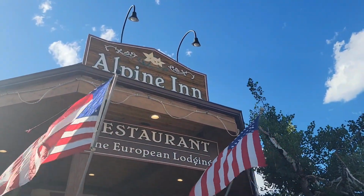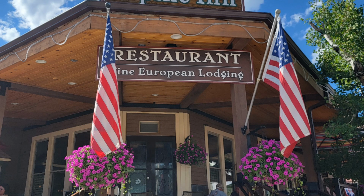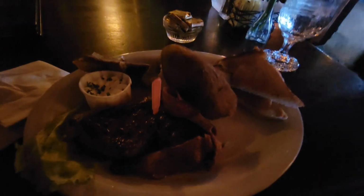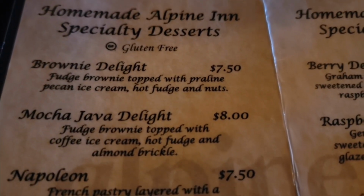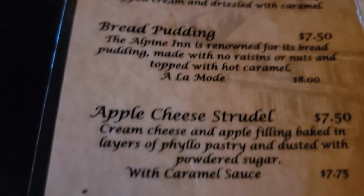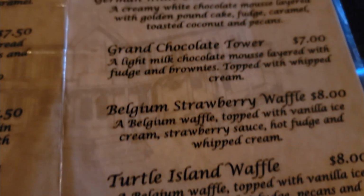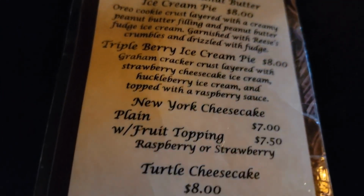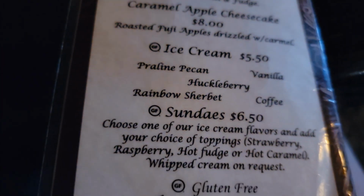This is the Alpine Inn in Hill City, South Dakota. People think I'm kidding when I say that this is the menu. What should I choose? I don't want to see it. Oh, come on, take it with you. So if you don't, there's a bat too. Or have it for lunch. That slice is rather large.